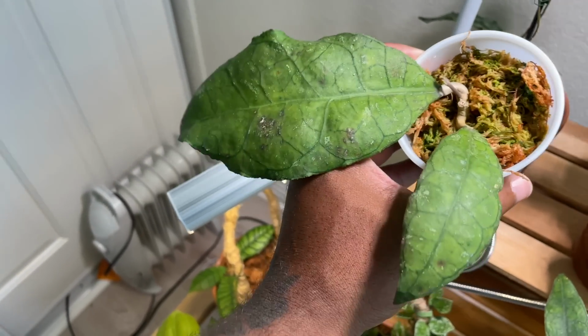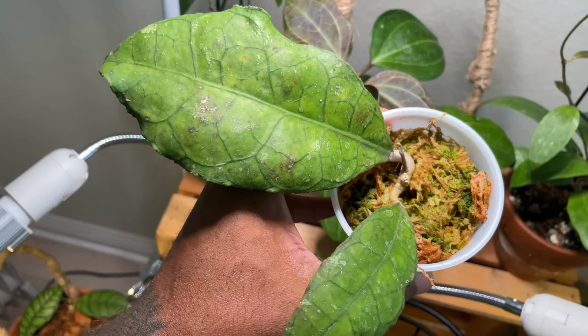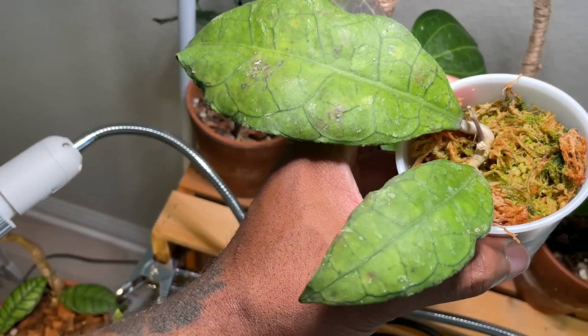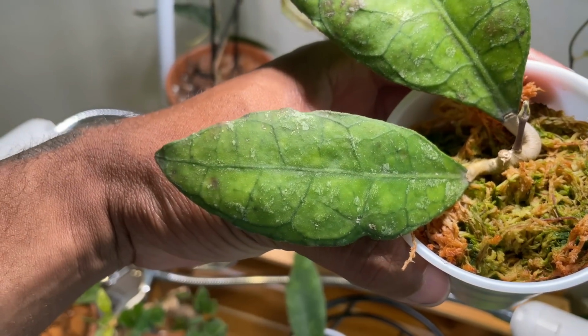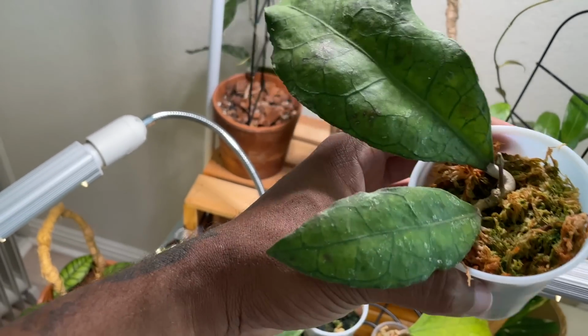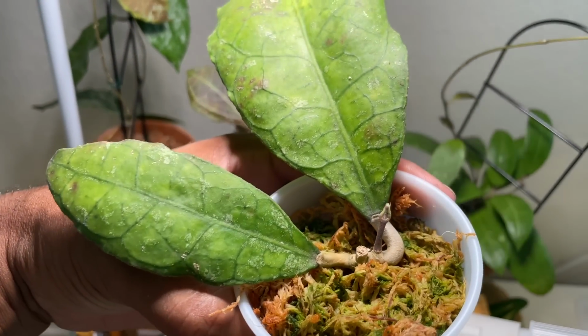Crazy. So I think I got this plant because I wanted the Hoya clemensiorum. Y'all know that plant is expensive. And I felt like this one looked similar. Look at that leaf. It looks similar. It had the crazy veins and some splash on it, some silver splash. So I figured, yo, this is less than half the price. Might as well get this.